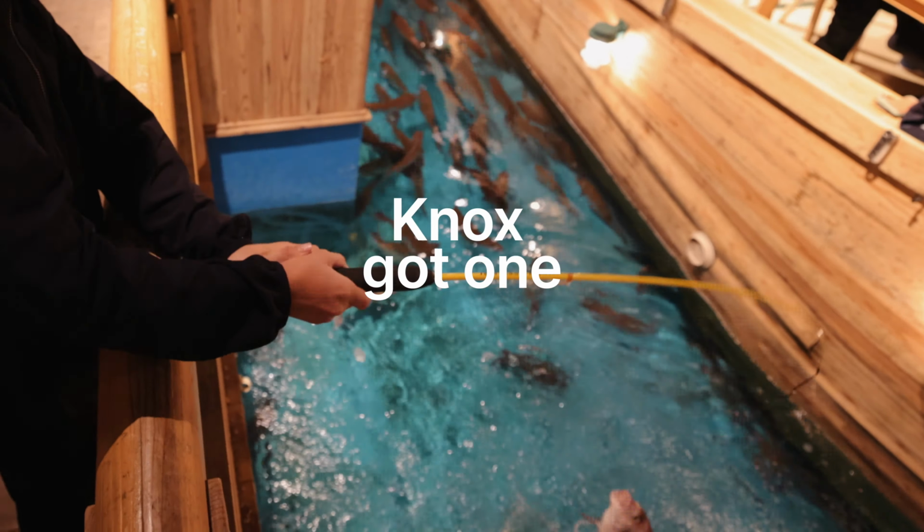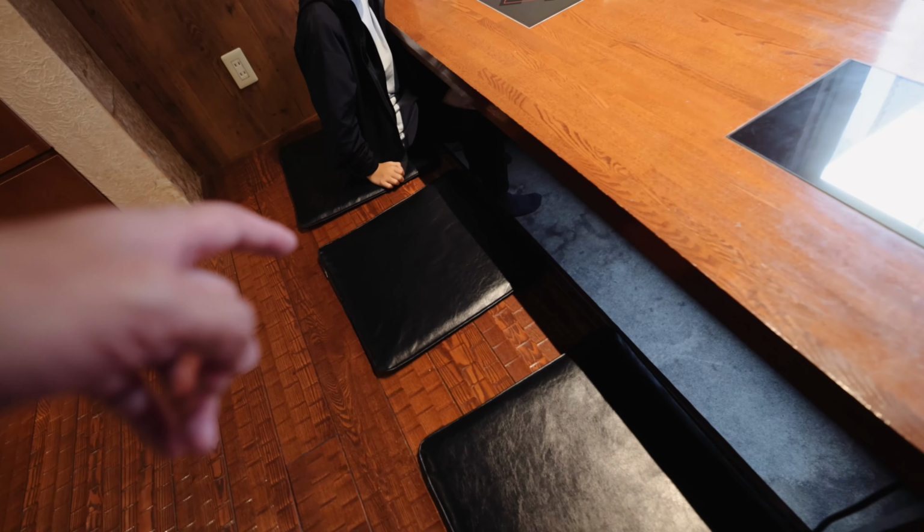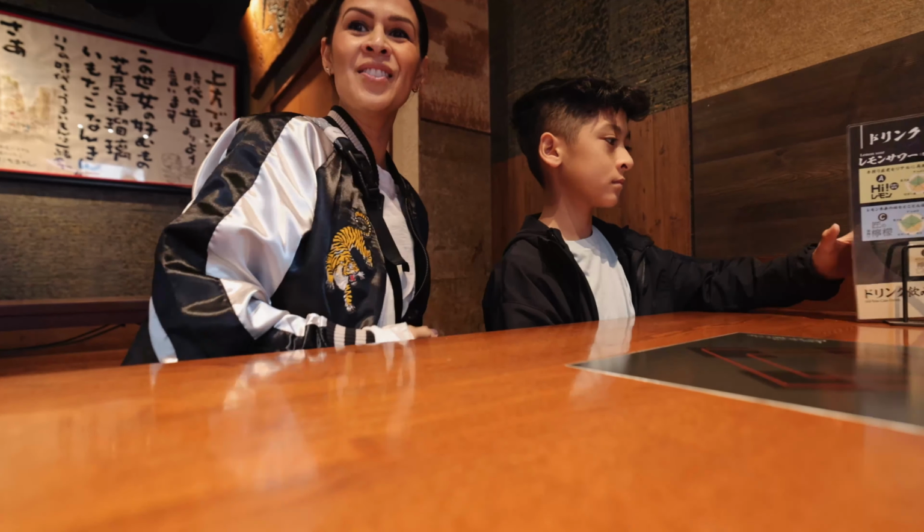So if you don't want a street food type of dining, you can go inside. They have a few seating arrangements here, a place where you can put your feet down. This is amazing. So cute, it's like an underground table. We thought we were going to be eating the food outside, but we got lucky and we got a table inside, and not just any table, a really cool, unique way to have takoyaki here in Osaka.